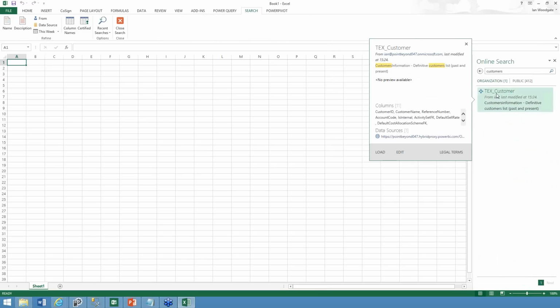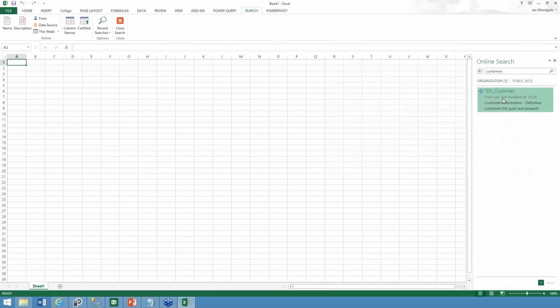So you can imagine defining a whole set of data sources, allowing people across your business to connect, and to find them in that way. Out of interest, you can see there as well, it's got the URL available. So I'm happy with that data source. I can select it, and we'll load it in.